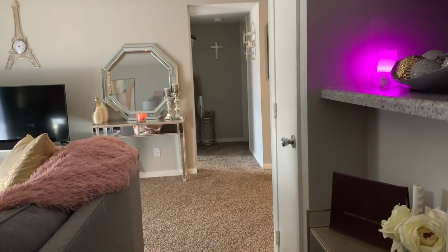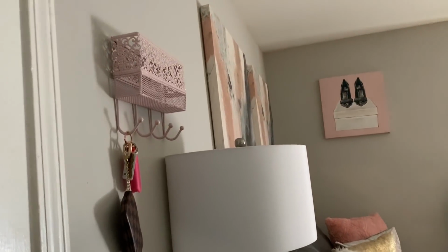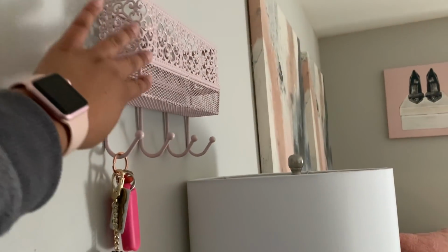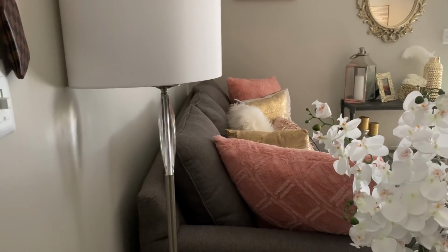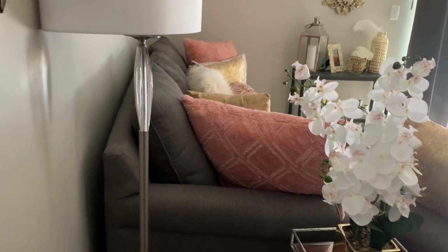Okay, so when you first walk into my apartment, this is what you see. I have this little foyer area. We have this little stand and my little key rack and everything. I guess I will tell you guys where I got most of this stuff from. But yeah, here's my door. So as soon as you walk in, I have my little key rack that I believe I got from Burlington Coat Factory. Then you have this little lamp and this little table. This lamp I got from Home Goods.